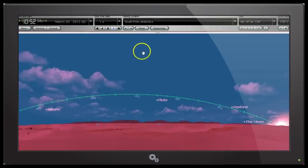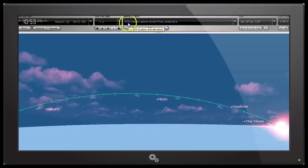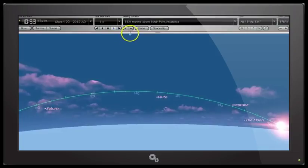We're actually going to lift off the surface of the Earth. We're going to travel out into space just a few thousand kilometres to see what we can see from that position. So here we go. I'm lifting off just a little bit to start with, to give you an idea. So we're 478 metres above the South Pole of Antarctica, and we're going to go higher. So we're now 5,800 metres.